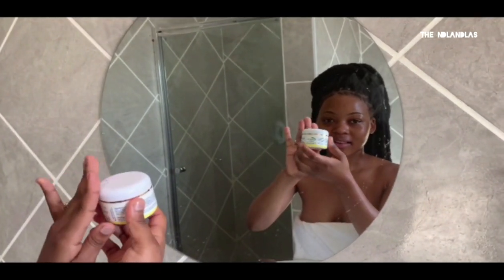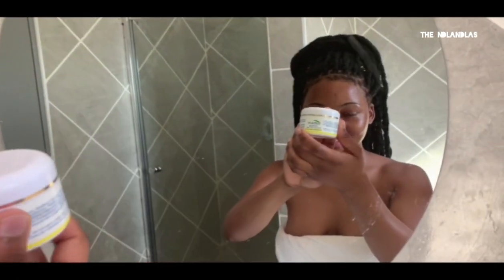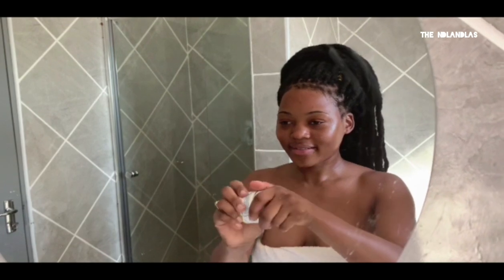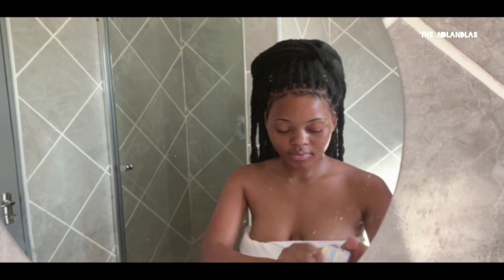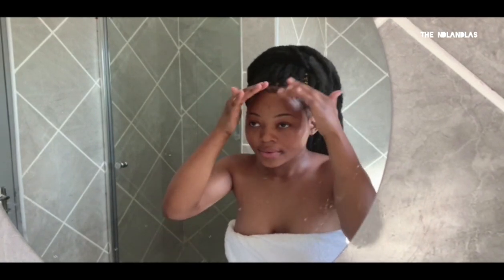And next off, I use the normal to dry skin day cream. If I was doing a night video, I was going to use the night cream, but because this is a day video, I just use the day cream. I really love how this cream feels on the face. It really feels gentle and nice. It really feels good on the face. So I just apply it even to hydrate my edges.